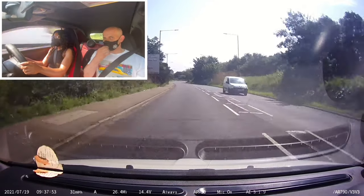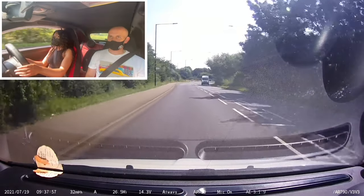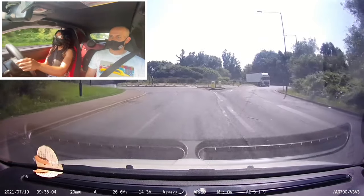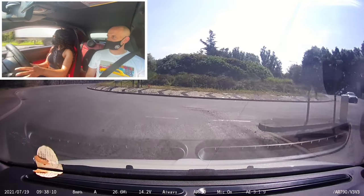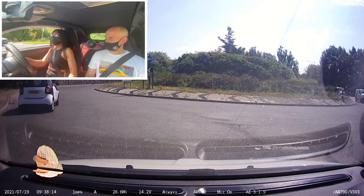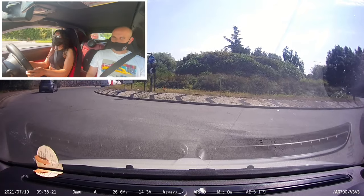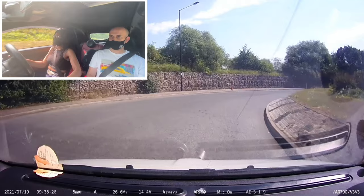Roundabout ahead, turn right, second exit. She's having complications with the indicator, she's hesitating to go. Remember, if the indicator turns itself off, it's because the steering wheel is at the cancellation point, so just add or take away a little bit of steer and that will fix the fault, and then the indicator will stay on.